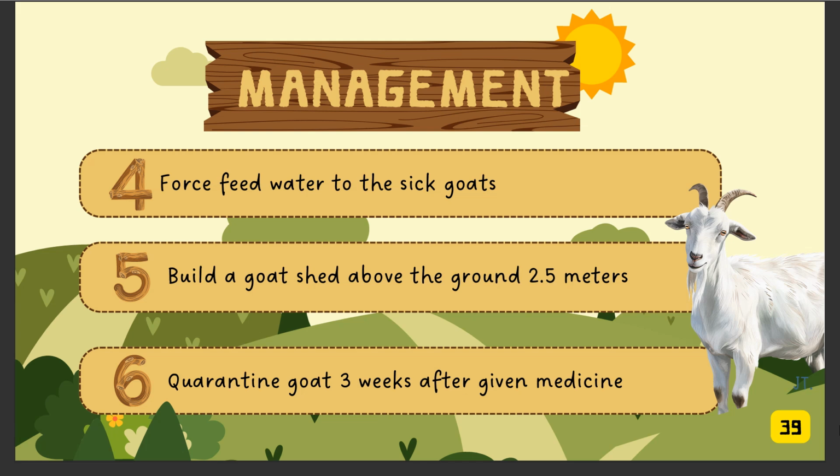The goat shed should be at least 2.5 meters high from the ground. And the last thing that should be educated to the farmer is that after giving the goats the treatment, the goats should still be quarantined for 3 weeks.